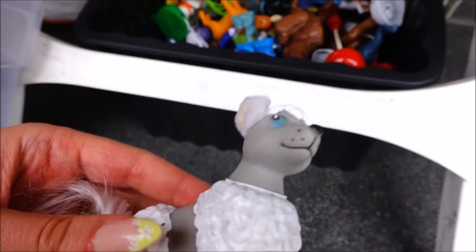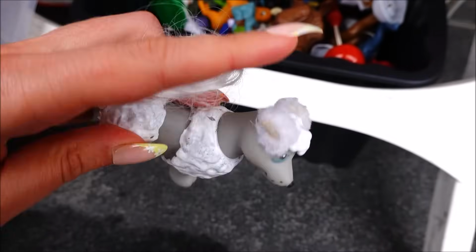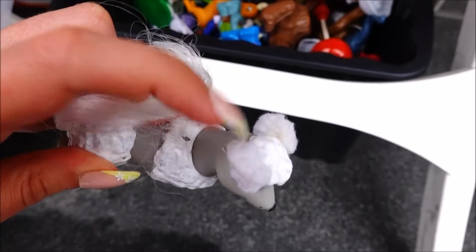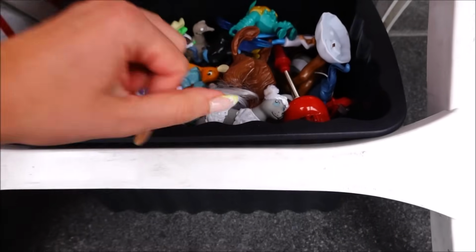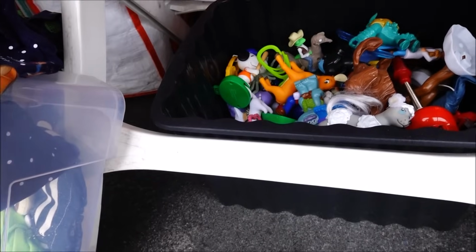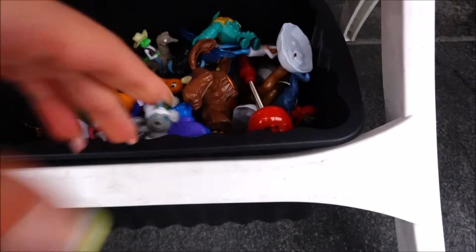Honestly, I don't want it. It's always little dogs with brushable tails and fuzzy ears. I think this is not one of the real ones. And also the eyes are meh.